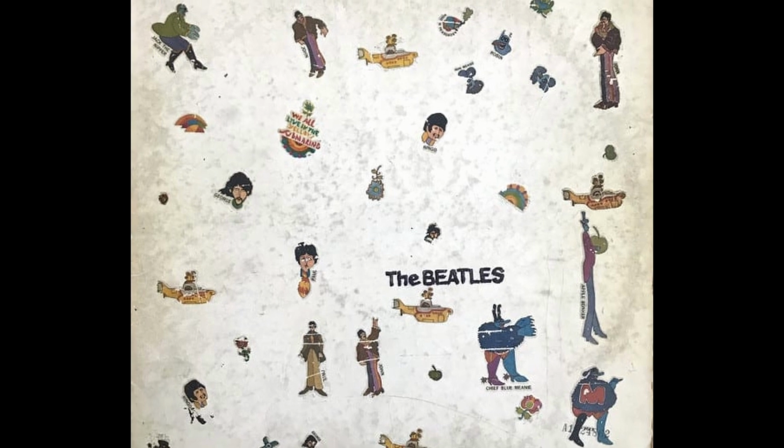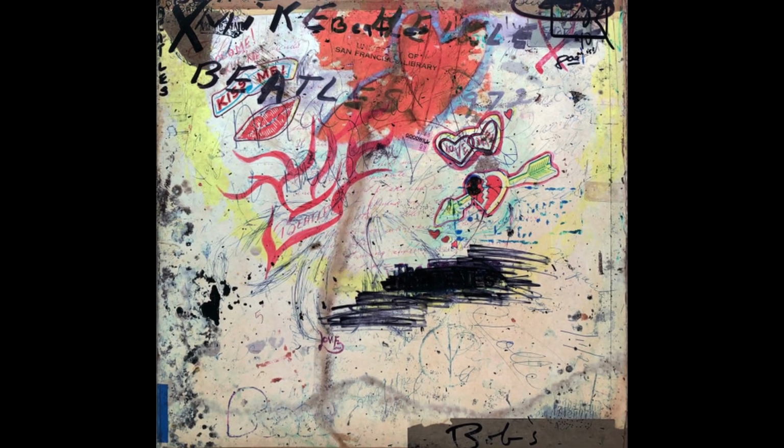Beatles, of course, are famous for the White Album, where they don't have an album cover, and instead you're supposed to draw your own. Probably one of the most recognizable album covers, even more recognizable than the music.